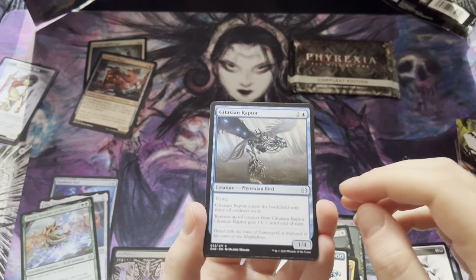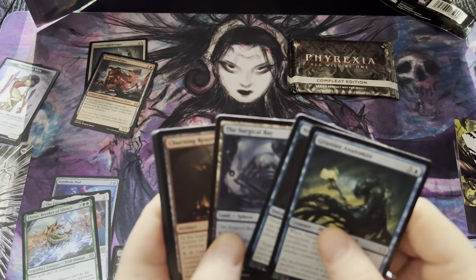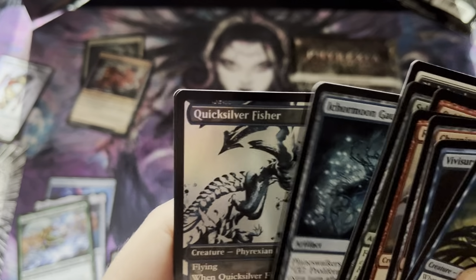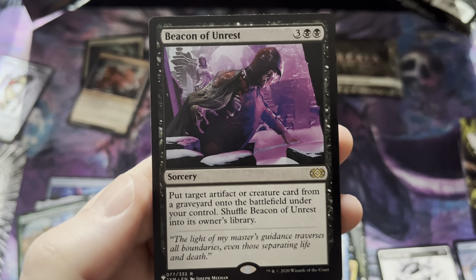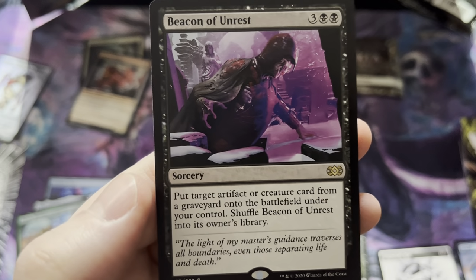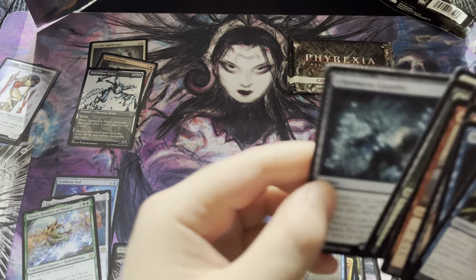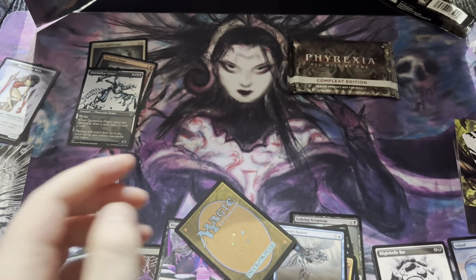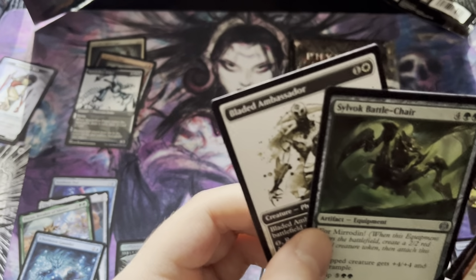I will hold to the side. Let's go through these bullshits. No. The Surgical Bay. Yes. Ichormoon Gauntlet. And I got a list pull. The Beacon of Unrest. I don't know if that's a good list pull, but that's a cool spell. I think I probably know some people who want that. And the Ichormoon Gauntlet, I think this is a good one. Right? Yeah. I don't remember, but I think it is. Okay.